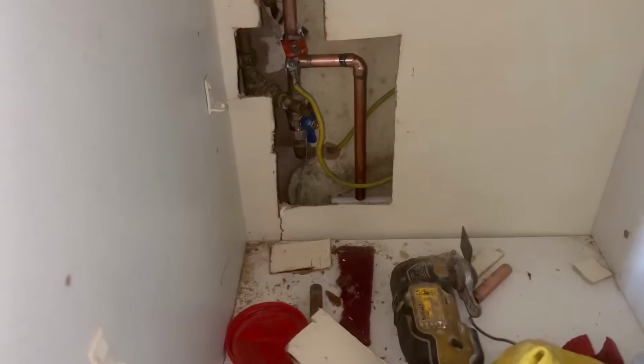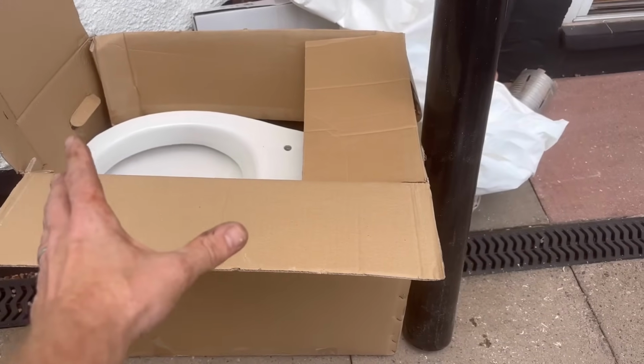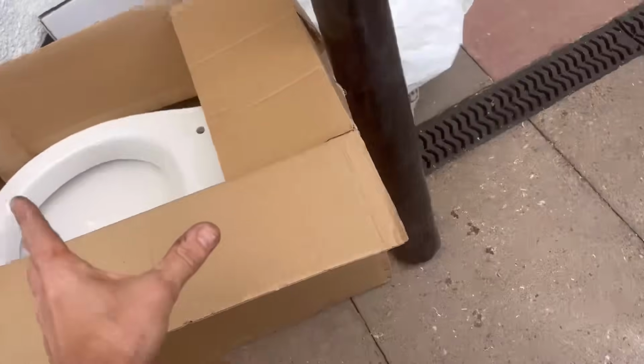Well, I've got an idea for that piece of pipe now. I'll show you in a minute once I've got this connected up. There we go, that's all connected up now. So I'm just going to fit the toilet now, because the cold water pipe's done, get onto the toilet.